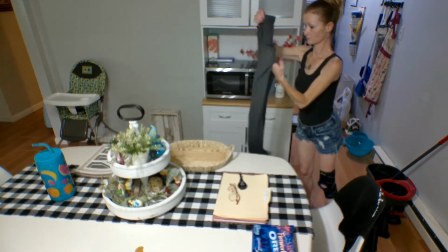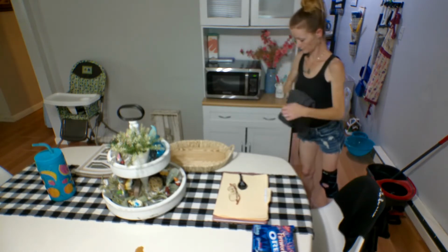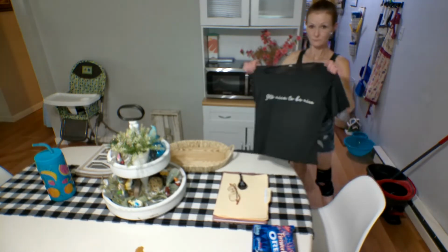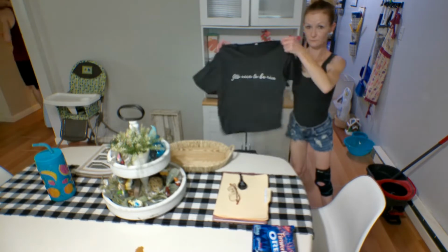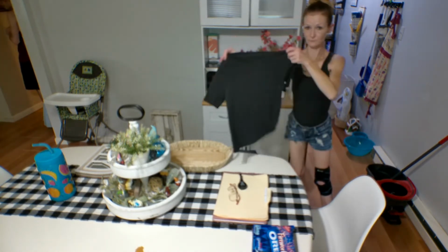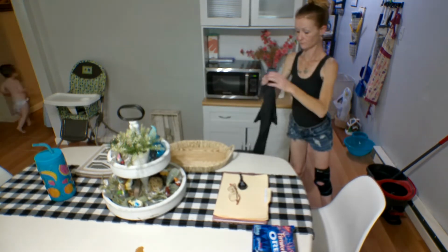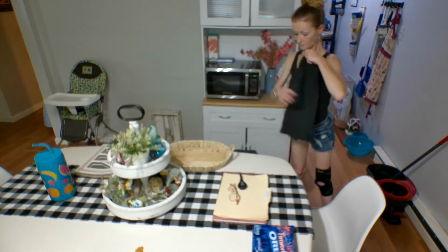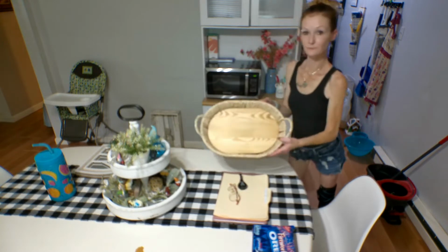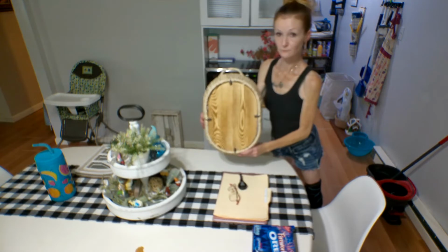And then I just picked up another pair of leggings, and then I picked up this really cute little crop shirt. It says, "It's nice to be nice," and I thought that was really cute. I'm not really big into wearing crop shirts, but I thought that this was really cute, and it wasn't really too short, so I went ahead and got it. And if I don't end up liking it, I've got sister-in-laws, I've got a daughter-in-law, I've got friends, somebody will end up wanting it if I don't end up liking it.